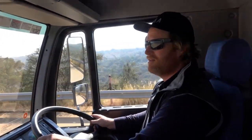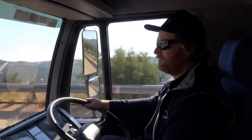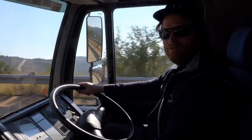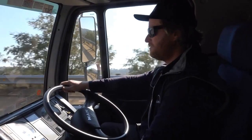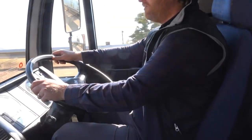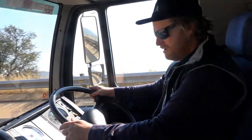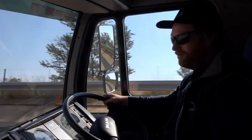Just knock it to the right, there we go. Oh, that's easy, lemon squeeze. You see, these are going for about 900k for one of these. Yeah. Very easy to drive. You know, I've driven it a few times, but yeah, I think anybody could drive this with a little bit of training.